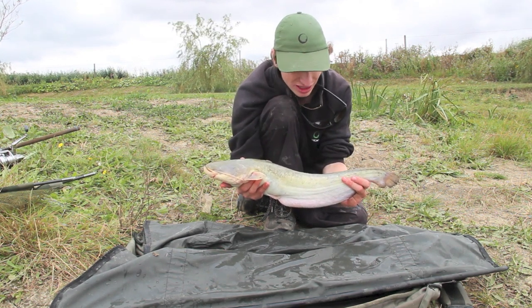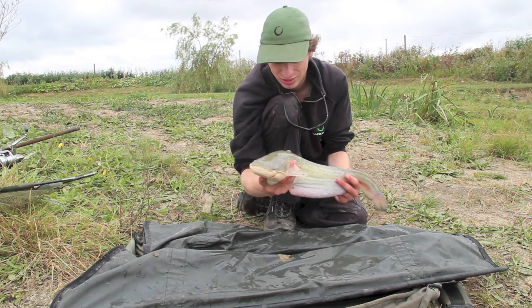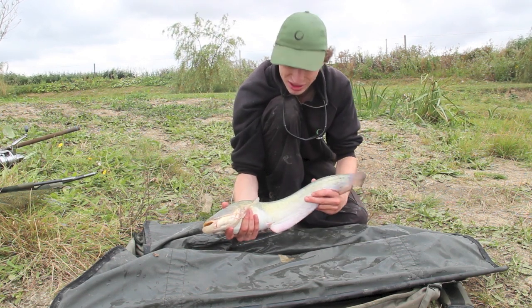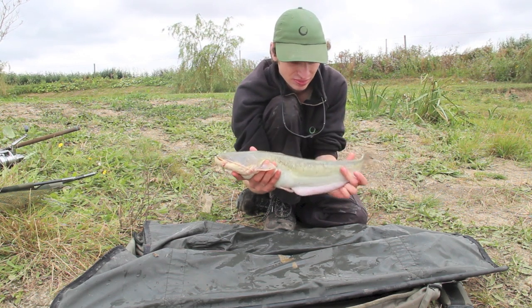You wouldn't believe the amount of leeches on this. Obviously been sitting up in the bottom. Look at that. Oh, he's not enjoying that too much. He's getting rid of all the halibut pellets he's eaten earlier. There you go, look at that. What a lovely little fish.